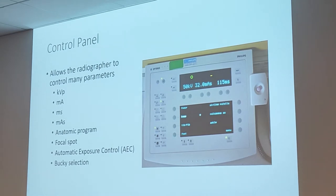Learn how to give breathing instructions in Spanish. Learn how to ask them to move in Spanish, towards the left, towards the right. Stand, sit, right? Learn basic phrases so that you can at least learn how to ask for pregnancy, right? Embarazada, right? Bebé.